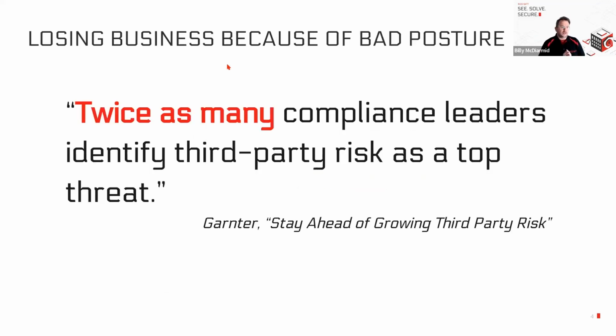Combine that with the focus that compliance teams as well now are putting on third-party risk. So if you've got potential customers who are assessing your posture, similarly to insurance companies assessing your posture, third parties are looking for you to be even better, because according to Gartner's recent report, Stay Ahead of Growing Third-Party Risk, twice as many compliance leaders now identify third-party risk as a top threat.